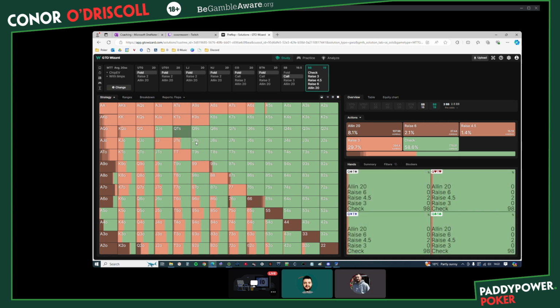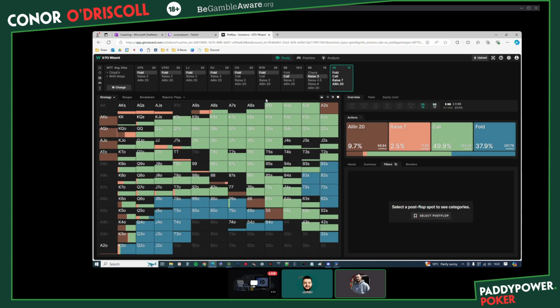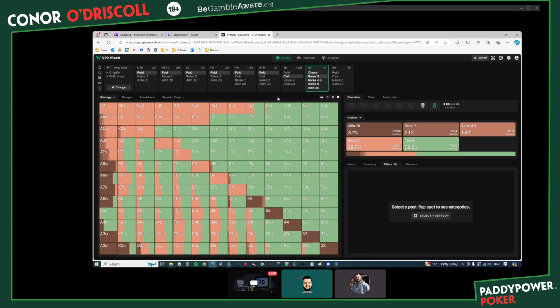They're just doing a lot of checking. So all of these are just doing a lot of checking. We really don't want to ISO fold these. It's not that when we raise he jams 80% of the range, but 10%. We're just going to take the check EV because the check EV is so high. That's all we're trying to do in these spots, manage the EV between check and ISO, right?